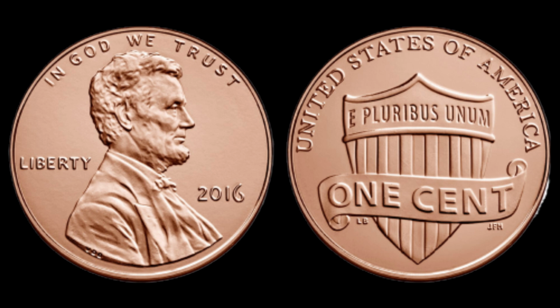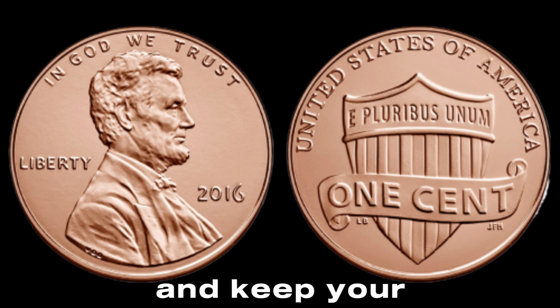Who knows? The next 1 cent 2016 penny you find could be the $1 million coin you've been waiting for. Happy hunting, and keep your eyes peeled.